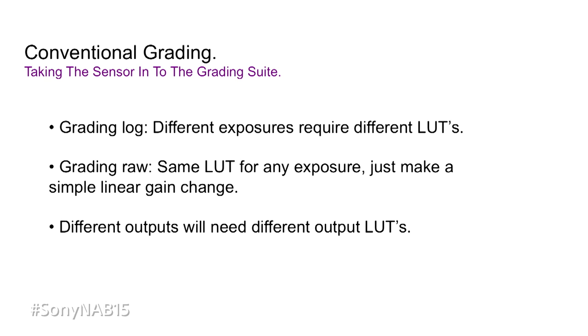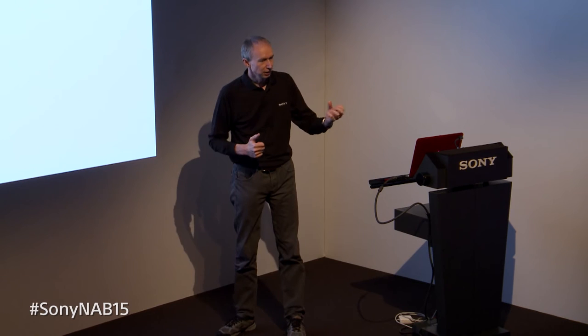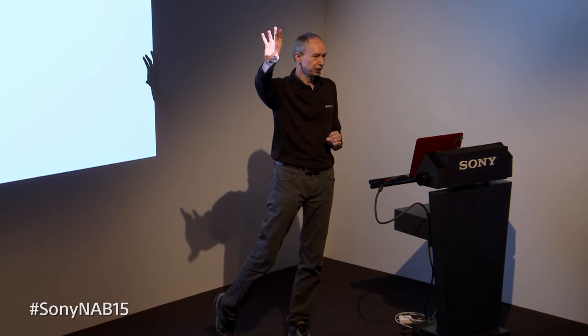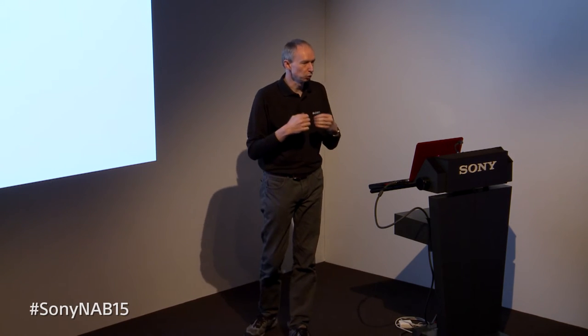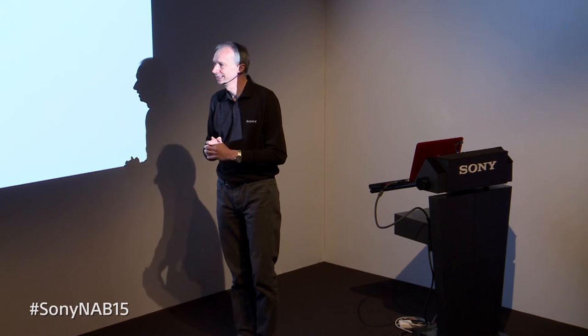Because log is not linear, because it has a curve, when you grade it, you make a small change to the shadows, you get a big change to the highlights. You make a small change to the highlights, and you get a tiny change in the shadows. It makes it hard to grade. It's not intuitive. RAW, which is linear, uses linear correction. So you make a small change to the shadows, you get exactly the same corresponding change to the highlights. So it actually makes grading more intuitive, and it makes it much easier. And I'll show you a little demonstration of this in a minute.